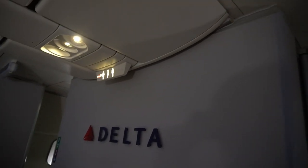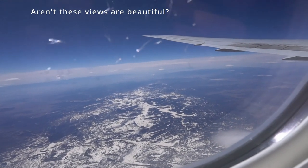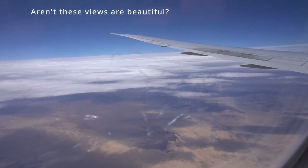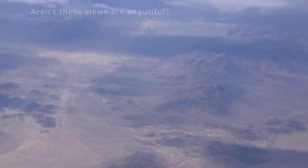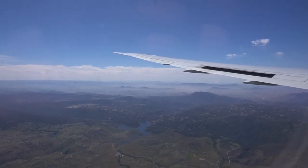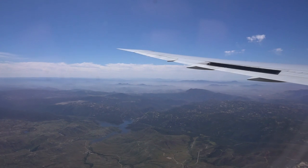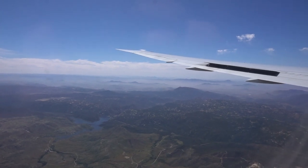Alright, so with the loo review out of the way, let's head back to my seat. As we start to descend into San Diego, I will summarize my thoughts and experiences from the journey. So first, the positives. I found the seats to be quite comfortable and the recline to be perfectly adequate. The bathrooms were clean and everything worked as intended. And the IFE also had lots of variety and I enjoyed using it.